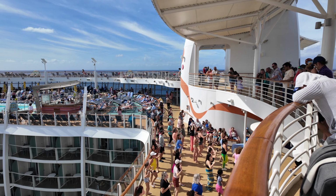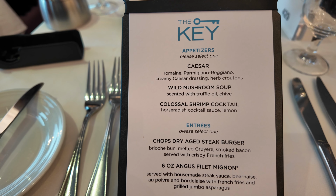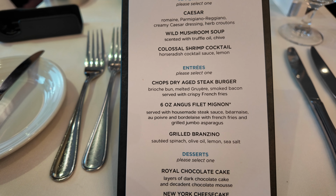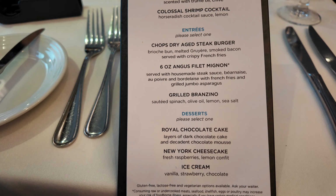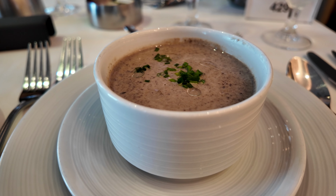Now I actually want to talk about the key, which I did buy for this voyage. So the key is an extra charge opportunity that Royal Caribbean sells to its guests in the app. I got it at a pretty significant discount, I think about $35 per day. For myself, I was sailing solo this cruise, so I didn't have to pay for that extra person.